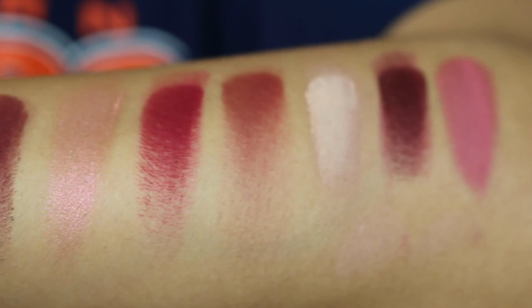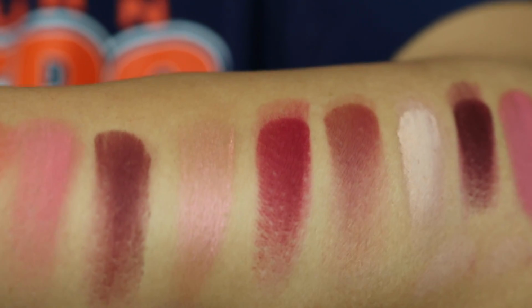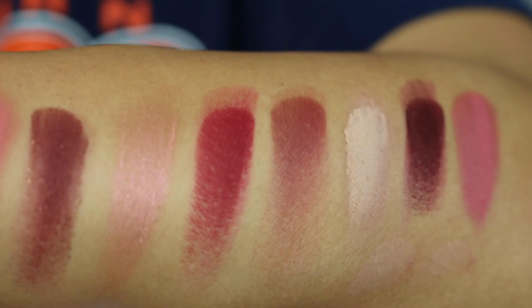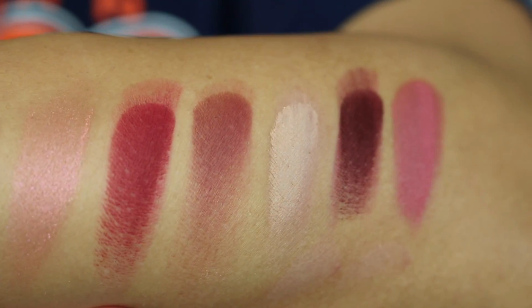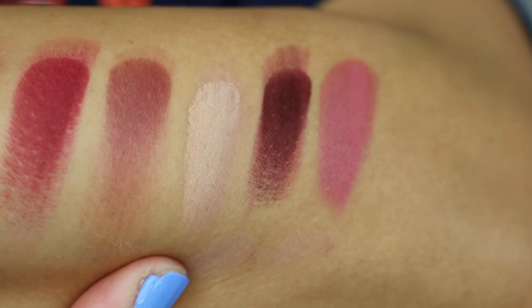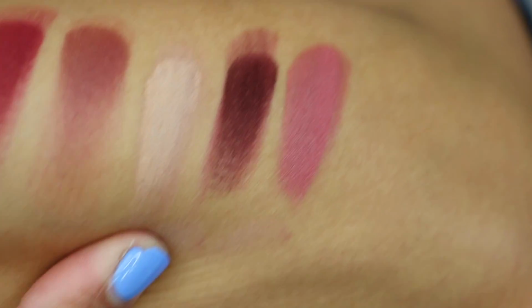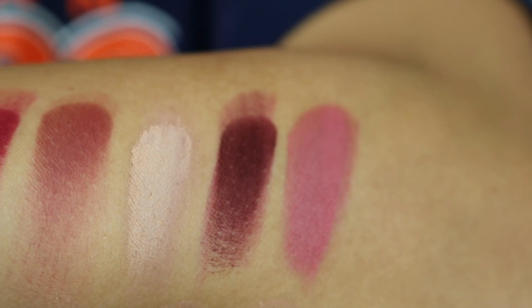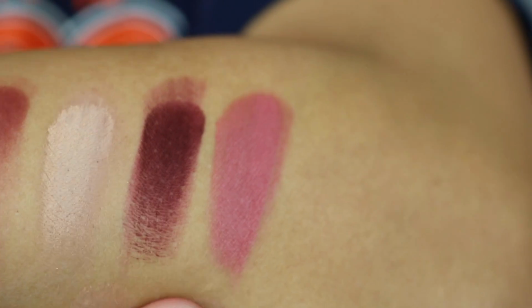Moving on to the very last row. The first time I ever used this palette, it was actually Ethereal that I realized the formula was terrible on. So this is Ethereal right there. This is Triumph, which is a gorgeous shade. This one is Supreme. This is Blank Canvas, which I built up 2 times. And this one is Botticelli. I don't know how to say that. And then the last one is Goddess.